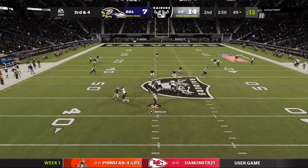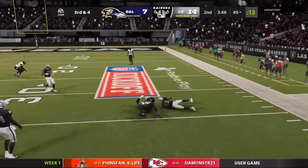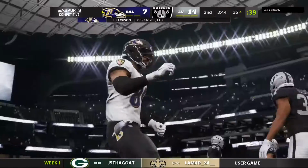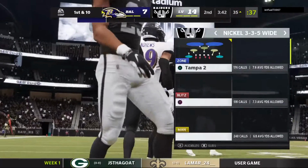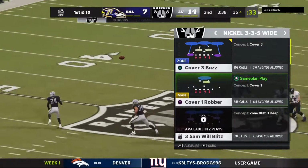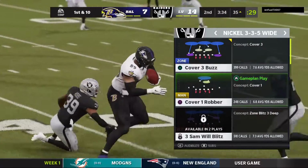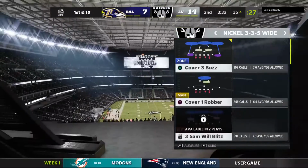Jackson. And he's got his tight end. That's Andrews. And he will have a Ravens first down as they're able to get the third down conversion. Well, a lot of times when you get a manageable third down situation like this, you have to think about your tight end, and he comes through for him, picking up the first down.